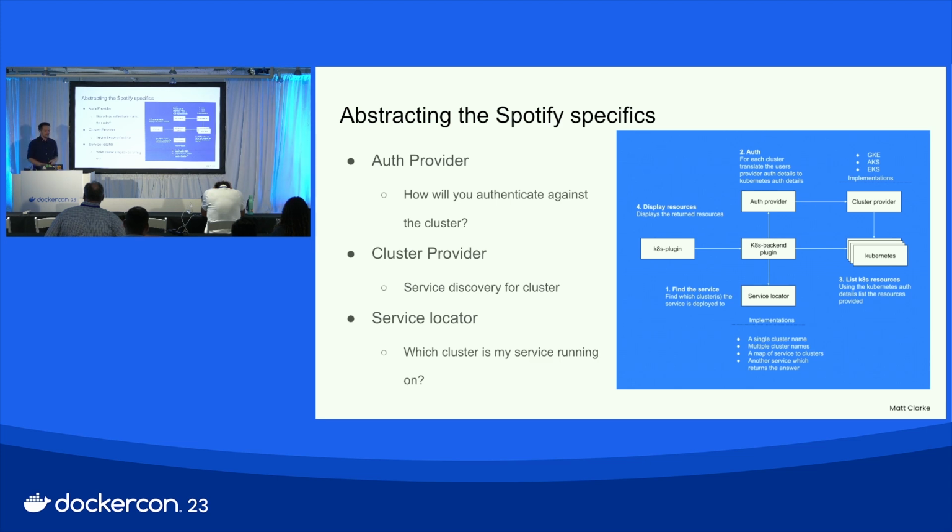and use that as the source of information, which is pretty meta, but it's a super interesting way to do it. And then there's the service locator, which is probably the thing that is most dependent on your multi-tenancy setup, which is basically saying which cluster is my service running on. The default, which works for smaller amounts of clusters, is I'm just going to look at every cluster, and when I find something, I'll report it, and when I don't, I'll say nothing. But you can also add implementations to support a mapping of services to clusters. We've got a bunch of other ideas about how maybe we can use the software catalog in order to do this in a pretty hands-free way.